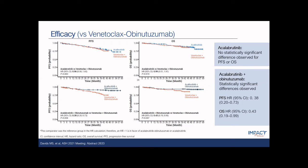This is the comparison against Ven-O, which is obviously time-limited therapy, so quite appealing in that regard. And again, it looks like the PFS and the OS are very similar for indefinite acalabrutinib versus time-limited Ven-O. But when you combine acalabrutinib with obinutuzumab, they're showing that it looks like the outcomes are a bit better.